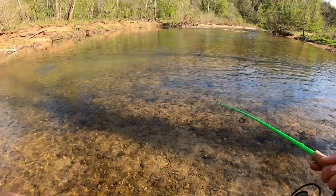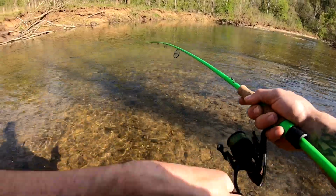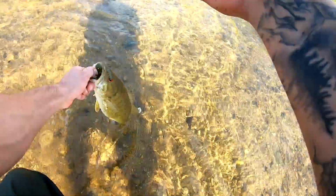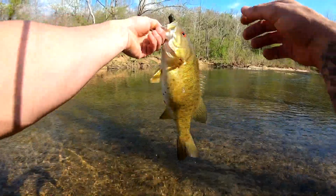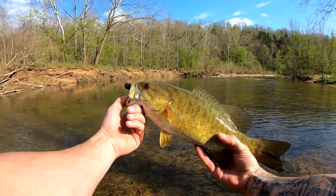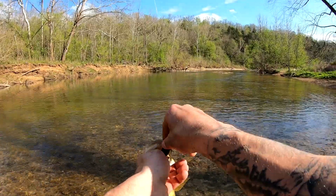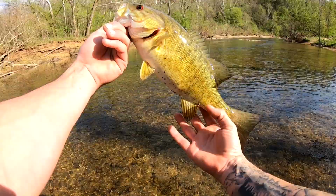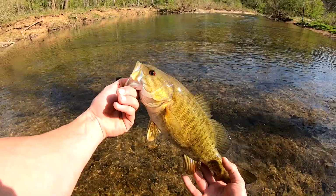Yep, there is a giant right below him, guys. Two giants. This is a nice one. There's bigger ones than this. Come here, come here. Oh, look at the belly on that thing. On the tube. Are you kidding me? I was just getting smoked left and right up there. Oh my gosh, look at the colors on that thing.